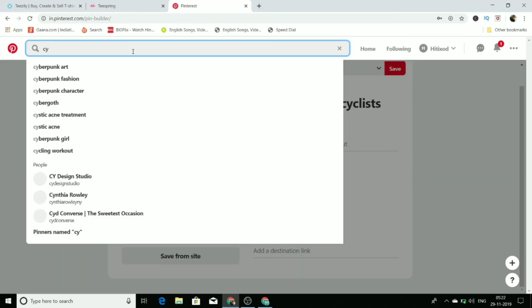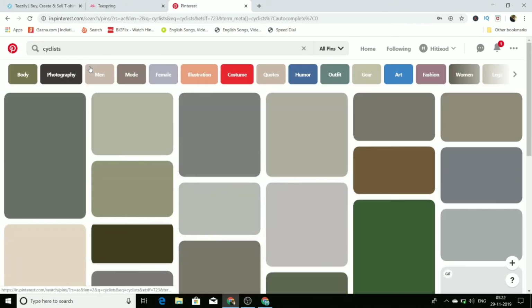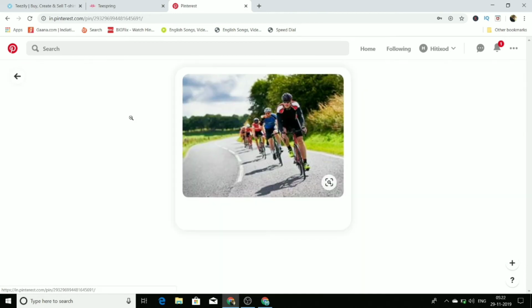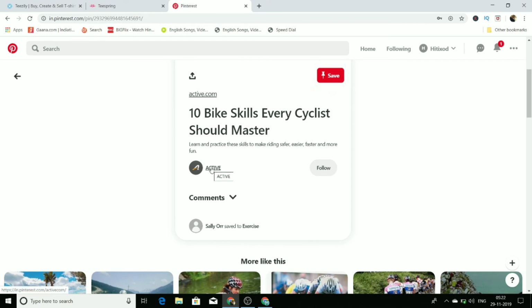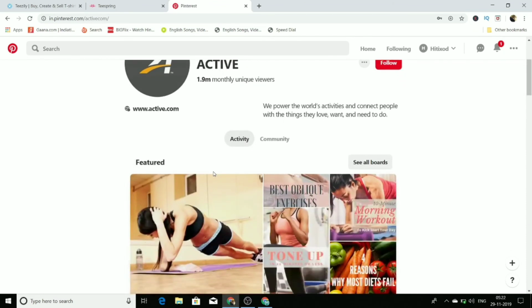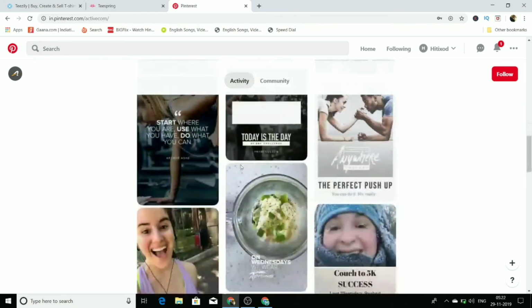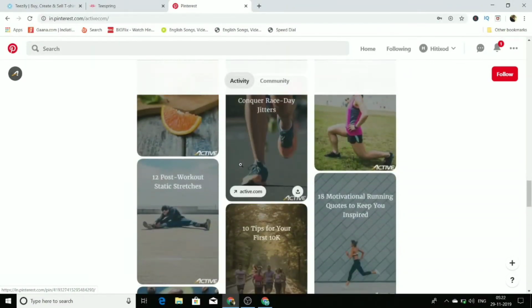Okay, let's type in cyclists, and let's see what type of pages are over here. Now we can click on one of the accounts and check out what type of content they have. See, it is 1.9 million unique visitors. Just see this, they are promoting this exercise, and this is the type of stuff you can promote. Okay, and you can just give it out.